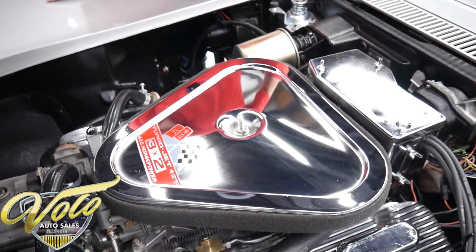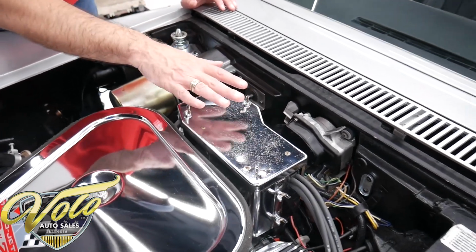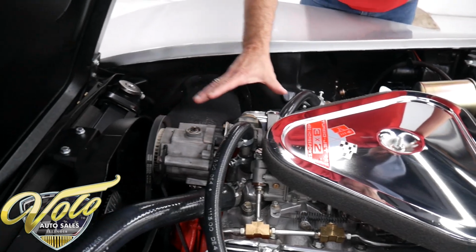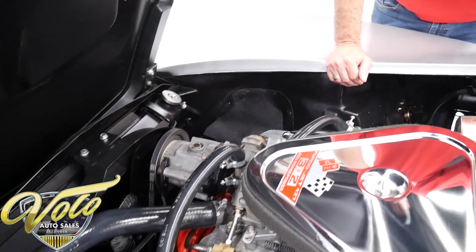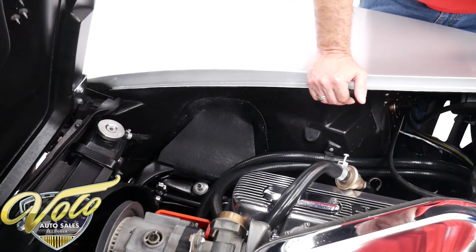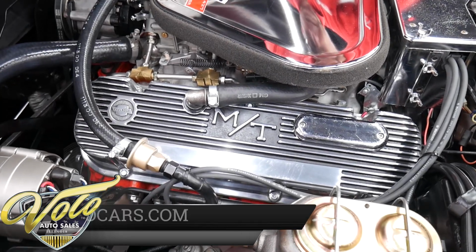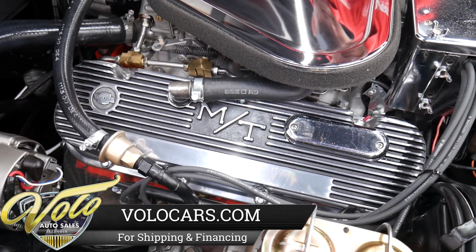This has the original shielding, so there is some age on the chrome. It has the complete smog system. Usually that is missing. And you might have noticed the valve covers are not correct. They're Mickey Thompson finned aluminum valve covers, but they're actually period correct, and they've been restored. They actually look really good on there.